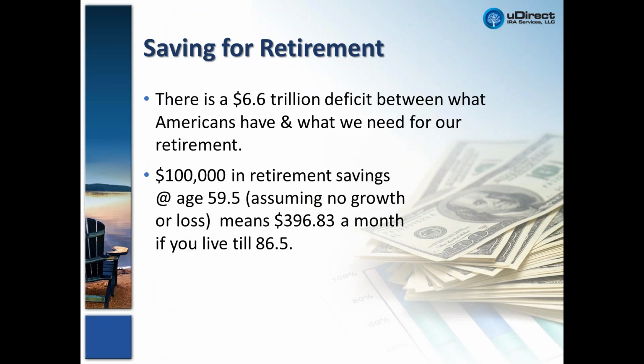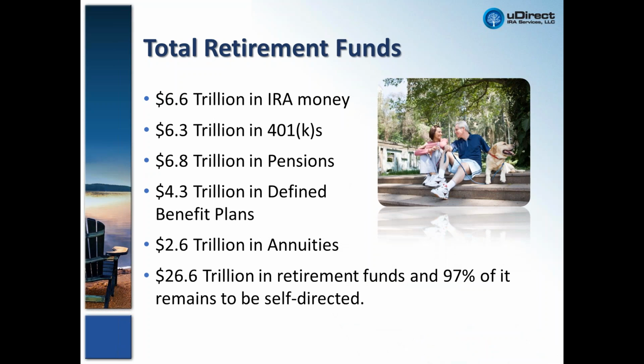The whole point of self-directed IRAs is saving for retirement. You just can't stress this enough. No matter how old you are, now is the time to start saving for retirement, because it's coming at you like a freight train. Anybody who has children, or nieces and nephews, can see it: I can't believe they're so big, look how fast they grew. Well, that's how retirement is coming to your door. So make sure you save for retirement. Americans have a huge deficit between what they have and what they need, so you don't want to be a statistic. That's what IRAs do, self-directed IRAs and regular IRAs. With self-directed IRAs, anything you invest in is for investment purposes only, and it's for retirement purposes only. That's something to keep in mind.